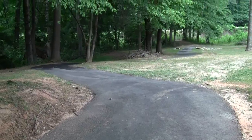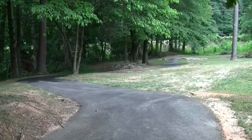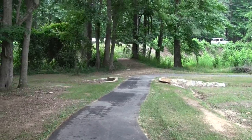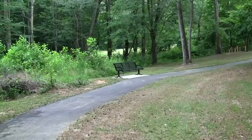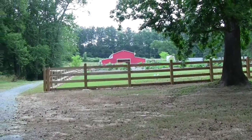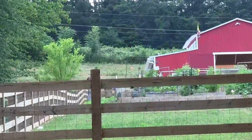Okay, at this point the trail snakes around to the left and then to the right at the end of the park here. The trail meanders around and then to the right here. I think I saw a squirrel hiding behind the tree here. We are coming to our first park bench up on the left here. Here's the barn up in the distance there, and the horse, as you can see here on the side somewhere.